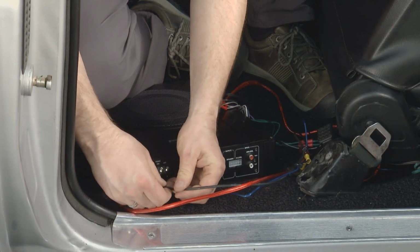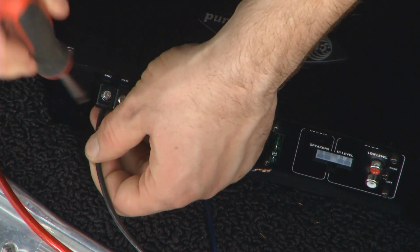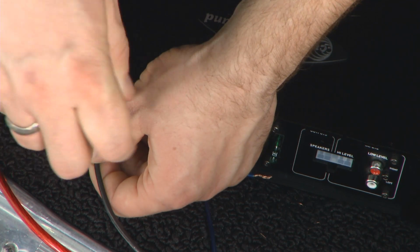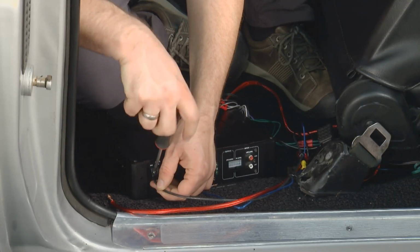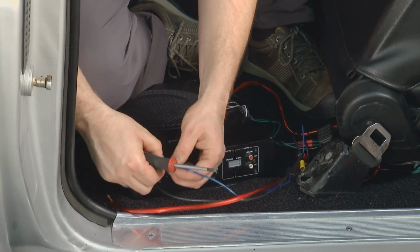We've got 3 power cables. Well, here's the ground, and it's just a simple matter of hooking up just a few wires, and we are going to be ready to go. Just a reminder, if you're working on anything electrical, you want to be sure to disconnect the battery first, because electrical is always kind of finicky.